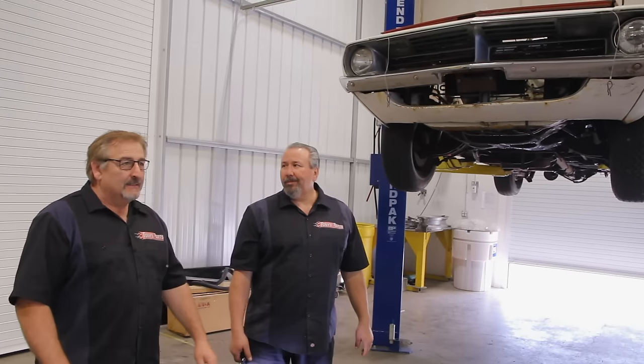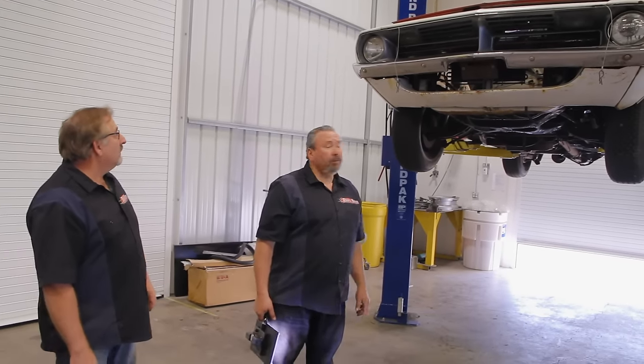Yeah, it's an oddball deal. But people always like to attach themselves to some kind of stigma. It's true. And every orange '68 Charger is a Bengal Charger. Right. Well, good job, man. Cool.